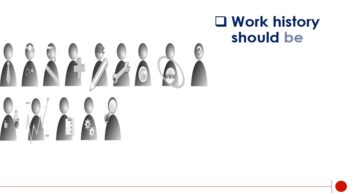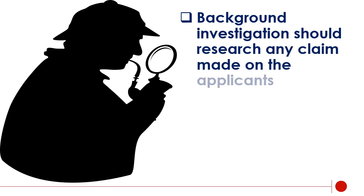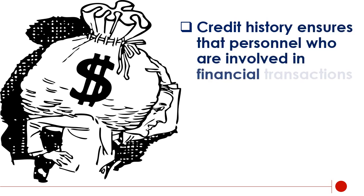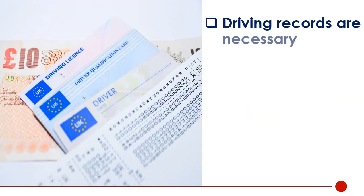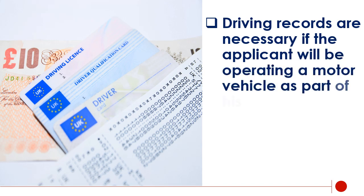Work history should be verified. Former employers should be contacted to confirm dates employed, positions, performance, and reason for leaving. Background investigation should research any claim made on the applicant's application or resume. Credit history ensures that personnel who are involved in financial transactions for the organization will not be risks for financial fraud.